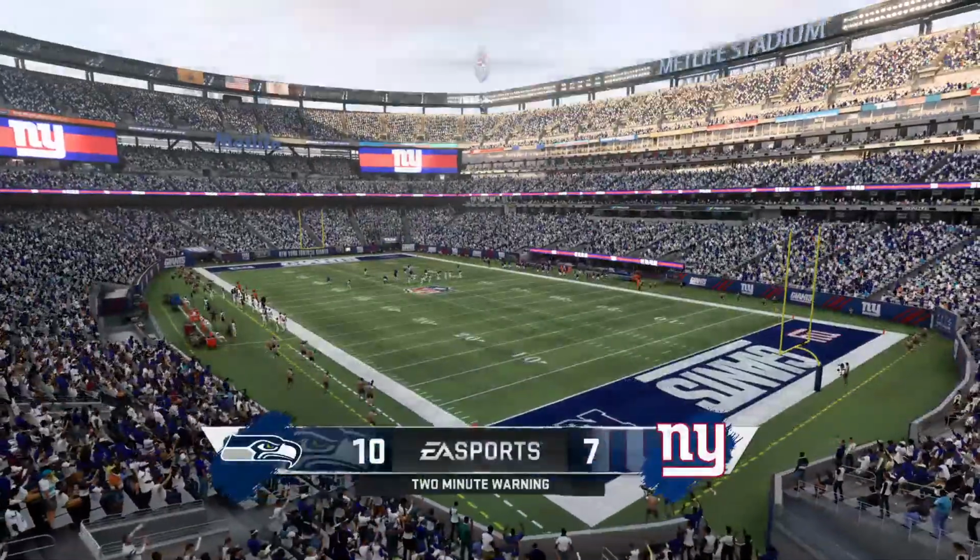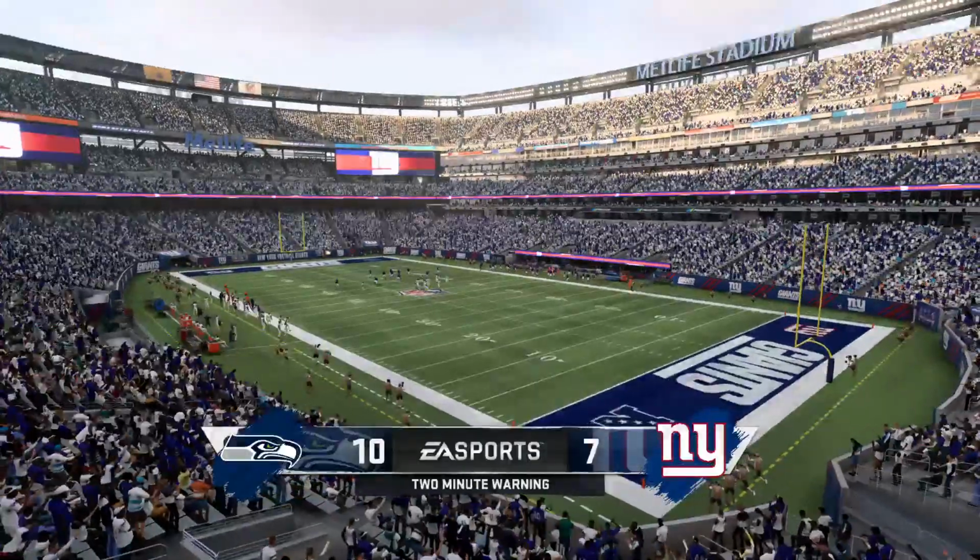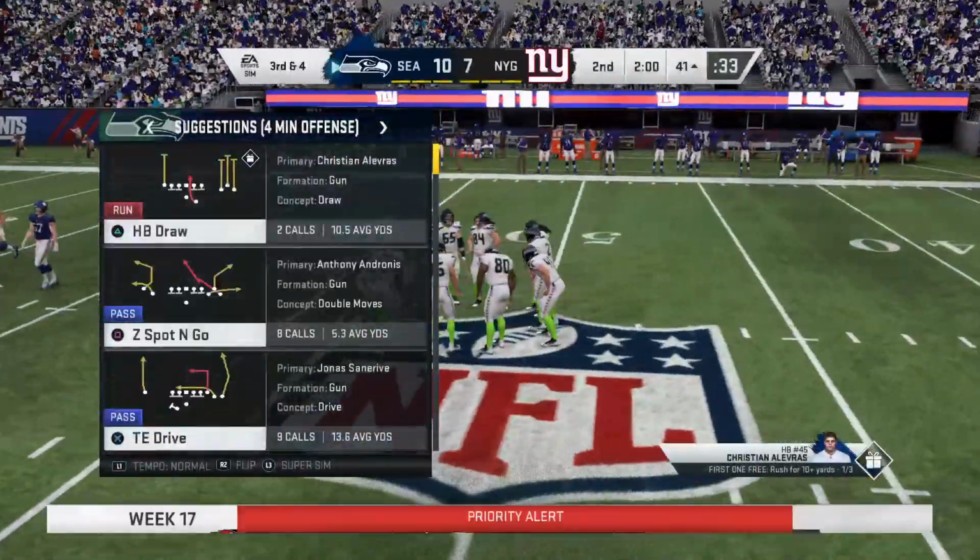Second quarter, this defense looking for a big 3rd down stop here. They're already down on the scoreboard, just trying to get the ball back to their offense.